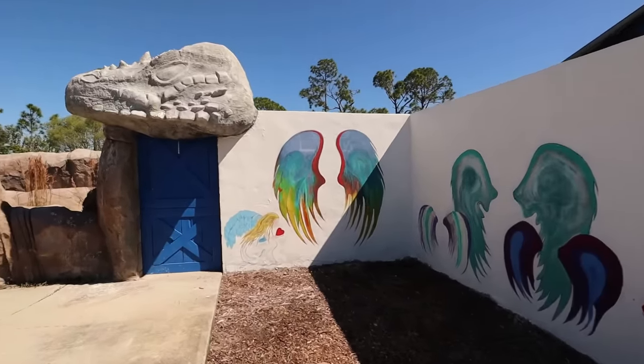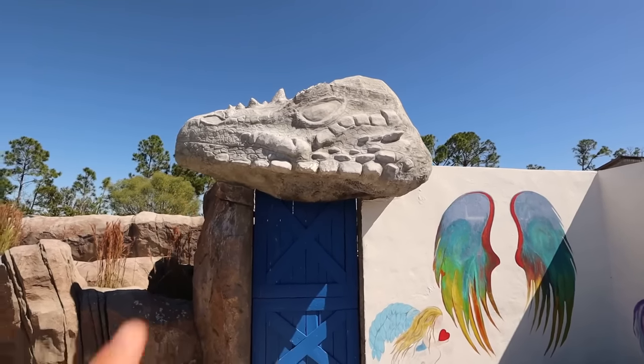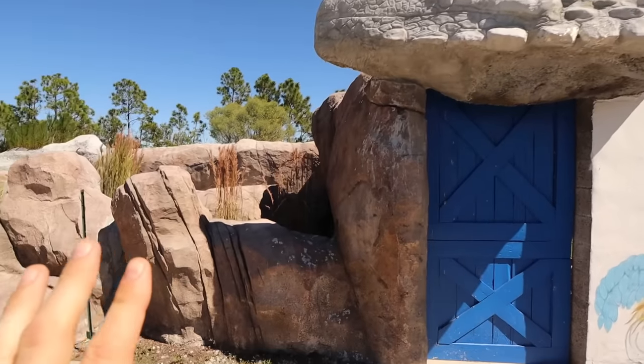And then the Cyclura area here that's in the works for the rhinos, I'm not sure what's going to be going here, but we got the big rhino iguana head here, which honestly looks so cool as you go in through the door. But these are not done yet.